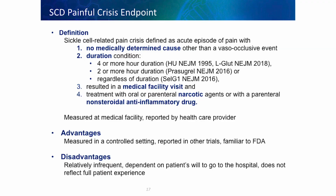The disadvantages: on average, even in the Cell G1, the placebo had roughly 3 VOCs a year at most, generally 1 to 3 VOCs a year. So it's infrequent. A lot of it could be dependent on the patient's ability or willingness to go to the hospital setting. There is a stigma around sickle cell that I don't want to touch on too much, but they feel hesitant to go to the hospital because they're treated as drug abusers, because they're coming in demanding IV narcotics. So there's that whole stigma. Are you really getting the true patient perspective? And is it really reflective of a meaningful clinical benefit?